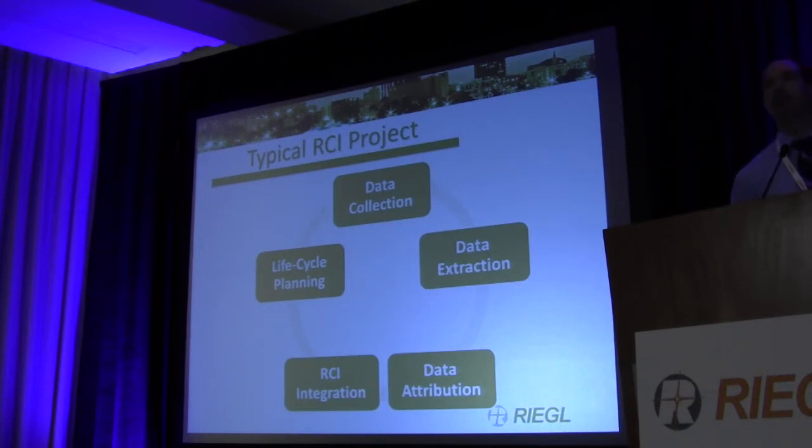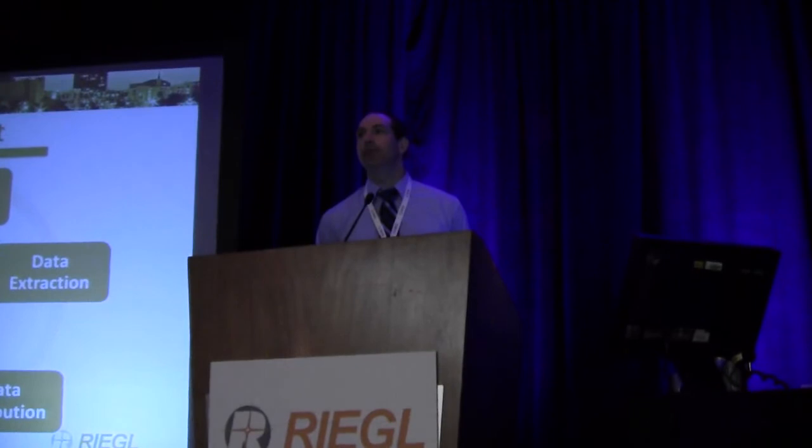The big component here is to understand that the DOT cannot handle a point cloud. They can't store it, they can't deal with it, they can't manipulate it. But at the end of the day, they need to integrate it with their RCI, the roadway characteristics inventory, and they need to deliver a report to federal highways. So as a service provider, even though we're collecting great data, tons of it, it's really cool looking and really sexy, the stuff that we do, at the end of the day we have to deliver boring point vectors, line and polygon vectors, and spreadsheets to make sure that these guys can get the funding that they need to do their jobs.